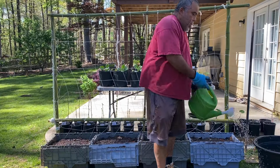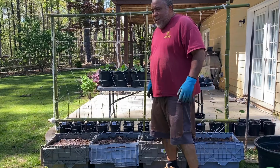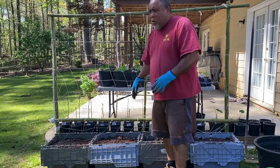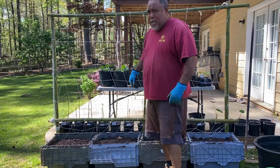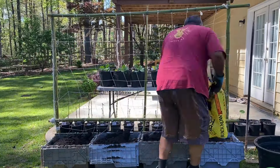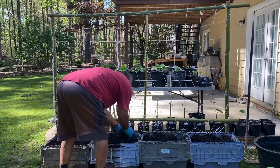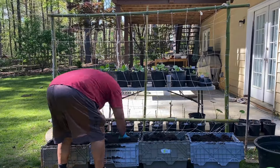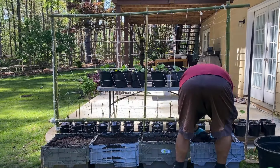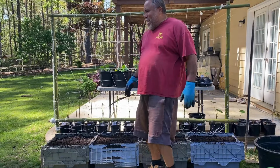All right, we got all the air pockets out of there now. We're gonna go ahead and layer with some Black Cow, working in a little bit, fertilize it up, and get the plants in. All right, time to get the plants in.